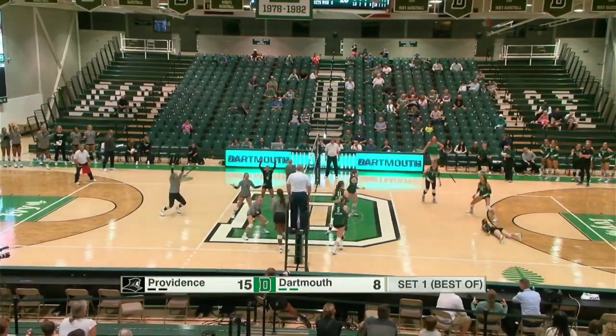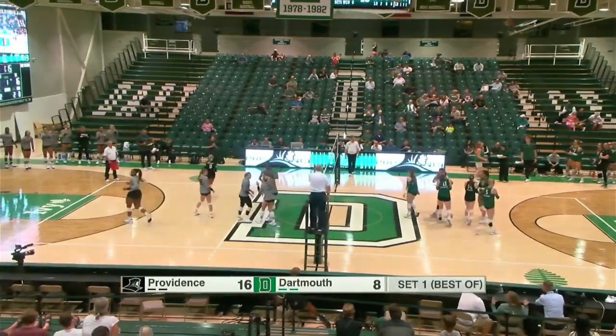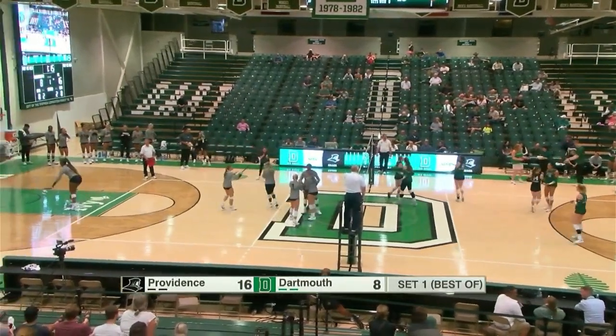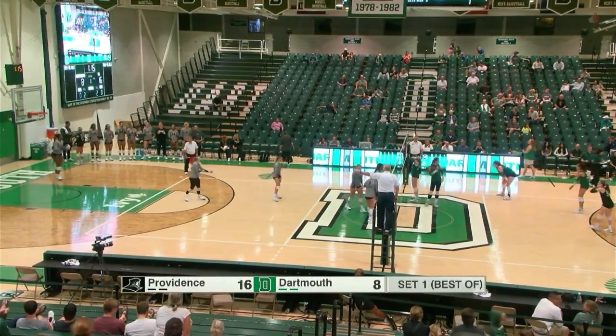Here's a setup, and once again, Kayla Grant is perfect. 4 for 4 now for Grant, and that's just an excellent set by Miller McDonald. Terrific back set all the way out to the pin. And got to follow her all the way.